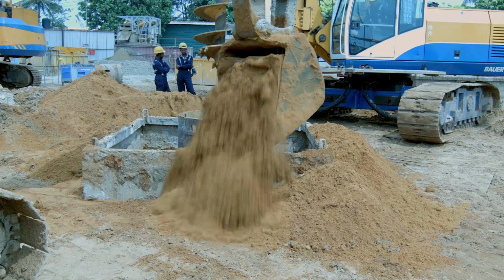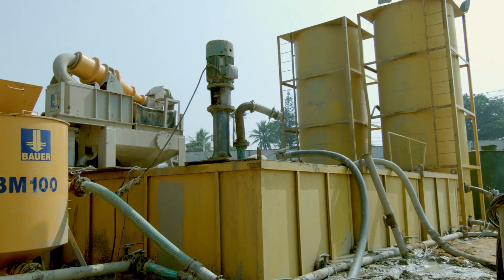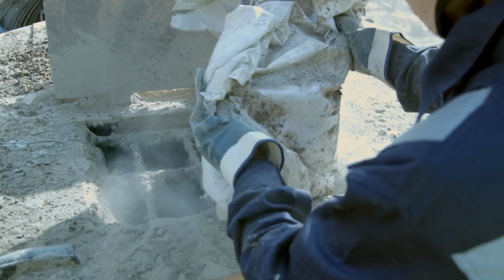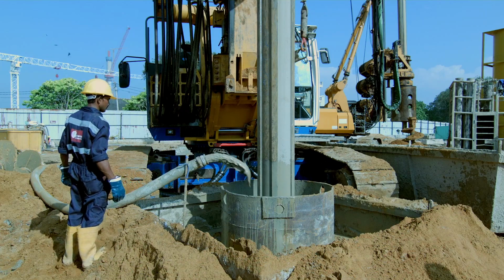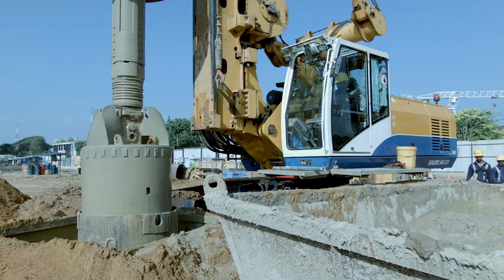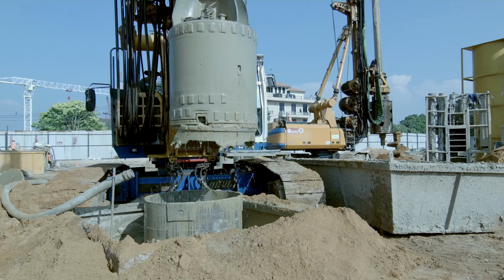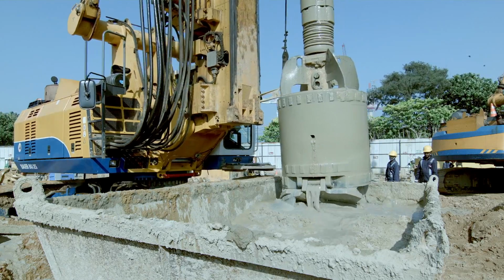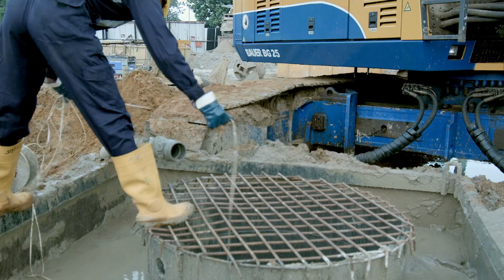Following the insertion of the casing, boring resumes and a bentonite slurry is prepared and pumped through a hose concurrently with the digging, so as to stabilize the soil. The process continues until the sound rock level is reached. At this juncture, which is a hold point, the depth is measured.